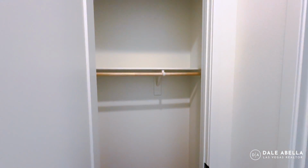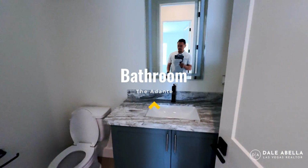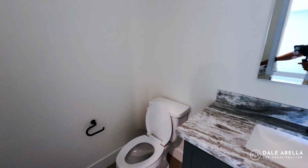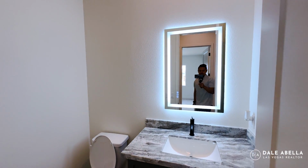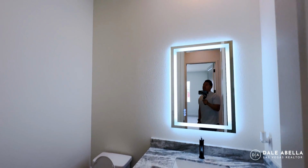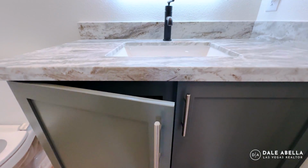So yeah, coat closet. Now this is going to be the powder room. When you have guests over, this is going to be their guest bathroom that they will use. Just love the 10-foot ceilings. Definitely makes a huge difference.